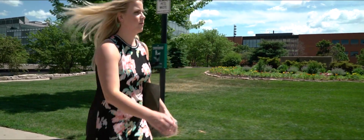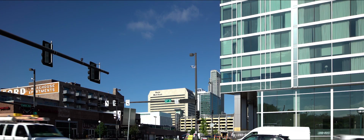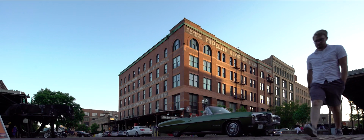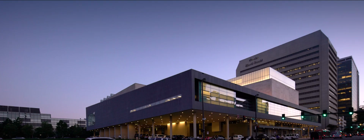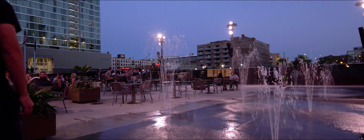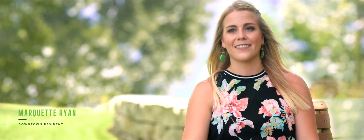As far as young talent and young professionals, what they're looking for is what we are working on downtown. They're looking for housing not far from their place of employment. They're looking for walkability. They're looking for art and entertainment and culture and open green spaces and unique civic spaces. Up and coming coffee shops and restaurants and things like that.